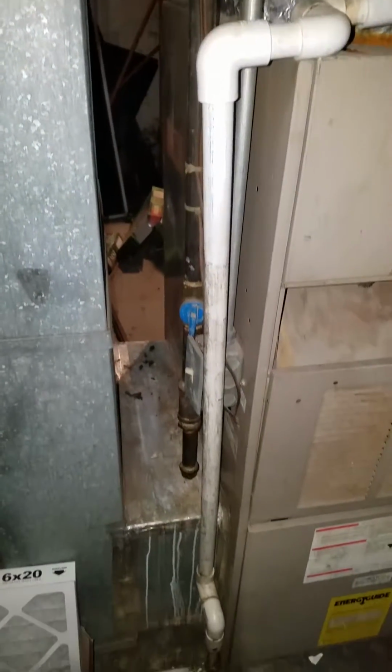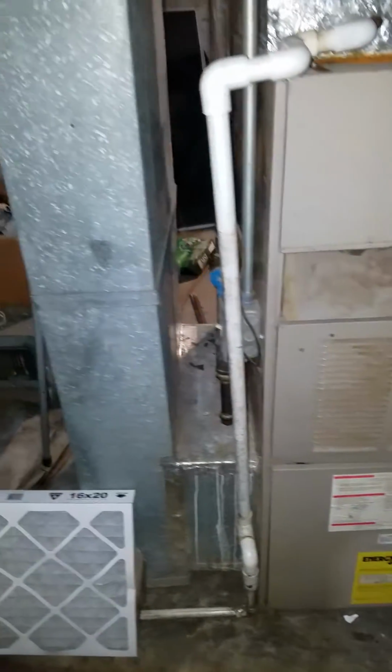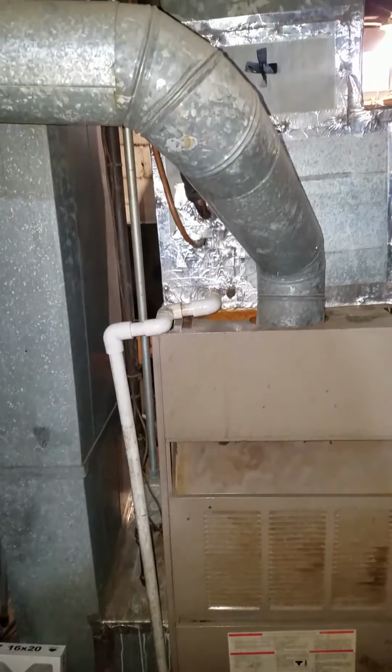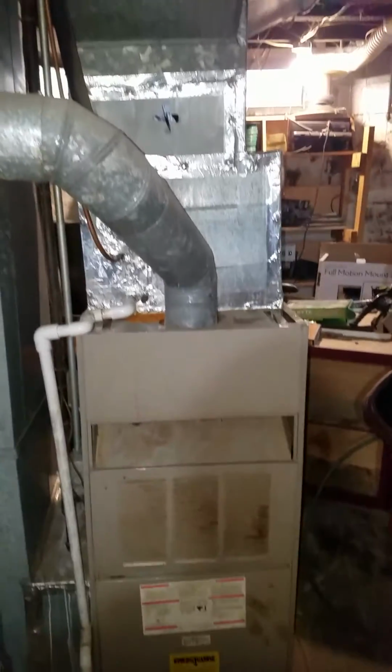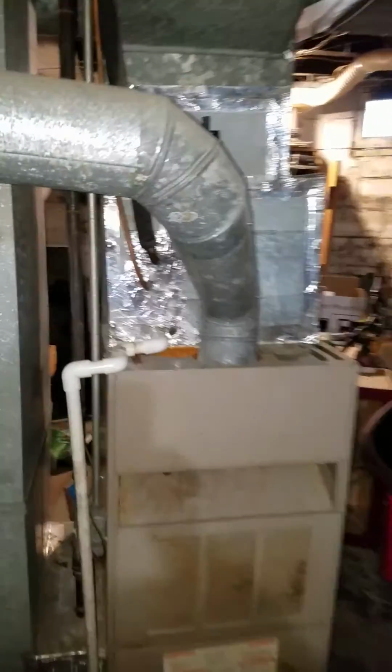There's your gas shut-off, your electrical, 3/4 inch hard pipe going into the side of the furnace. Probably hear the furnace kicking on, the blower and the inducer motor, and several things have some issues. But the biggest issue of all is this has a hole in the heat exchanger.